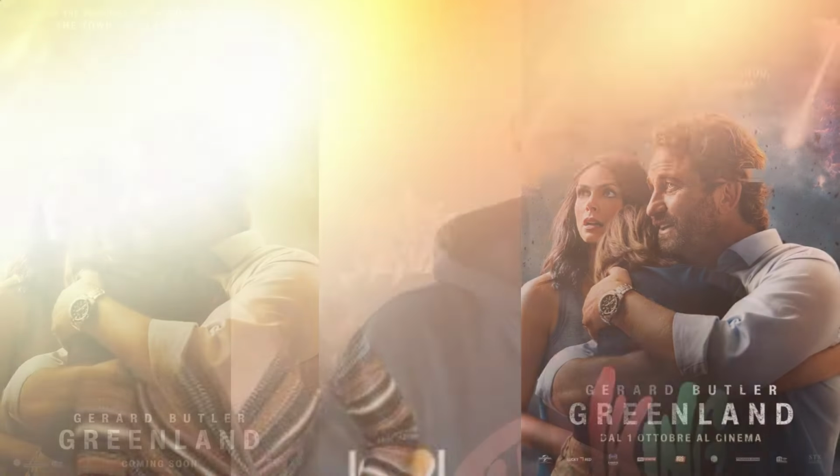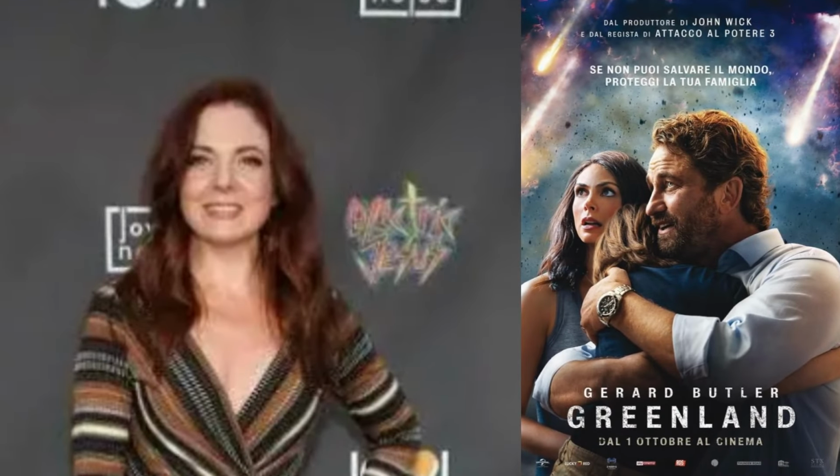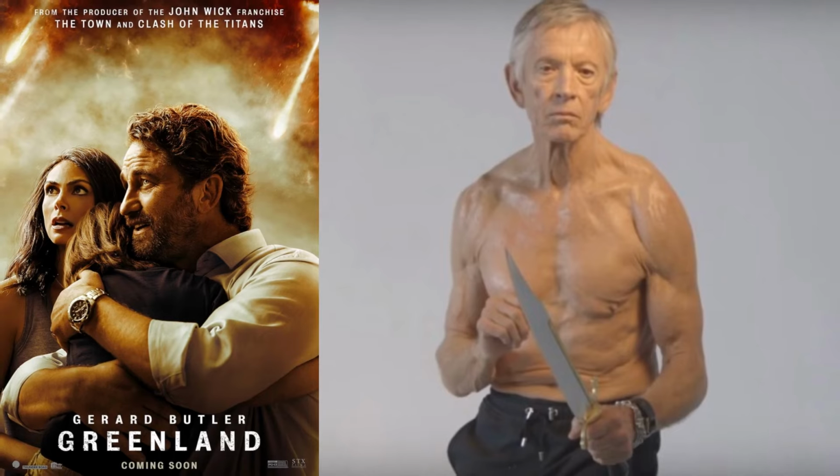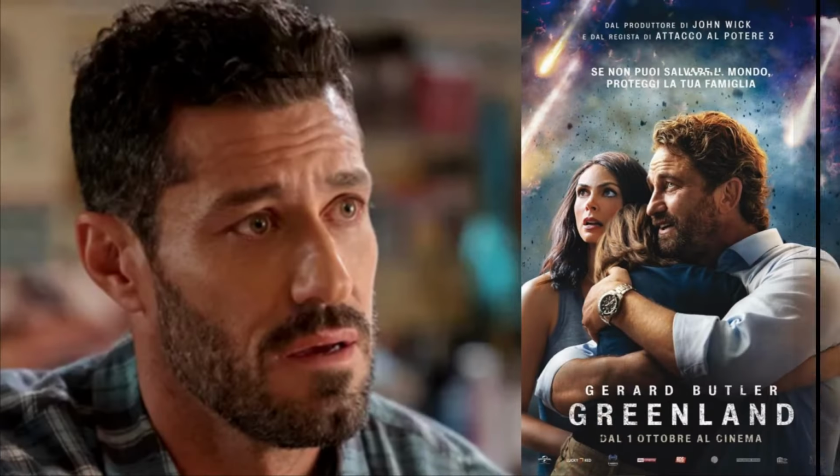amidst the tension. This humor works like a pressure valve. It releases some of the built-up tension without undercutting the gravity of the situation. It's a nuanced touch that humanizes the characters and adds dimension to the storytelling, preventing the film from becoming relentlessly bleak or formulaic. The film respects the essential disaster genre tropes, like the looming global threat, the urgency of evacuation, and the breakdown of social order, but it also subverts some expectations to keep things fresh.